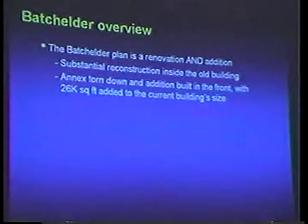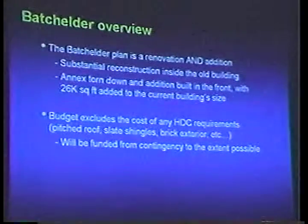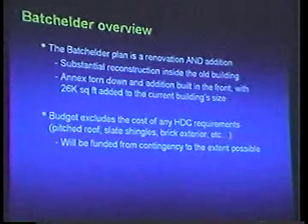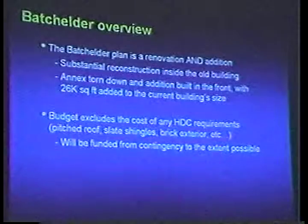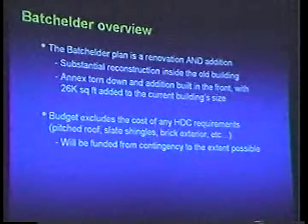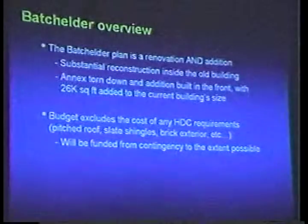The exercise was to understand whether something could be done at the Bachelor School that would meet educational specifications and meet the financial targets the town has set. It's important to remember that the budget we'll talk through excludes the cost of any compliance with the Historic District Commission and any requests they would make. Things that could be like a pitched roof, slate roof, brick on the exterior.